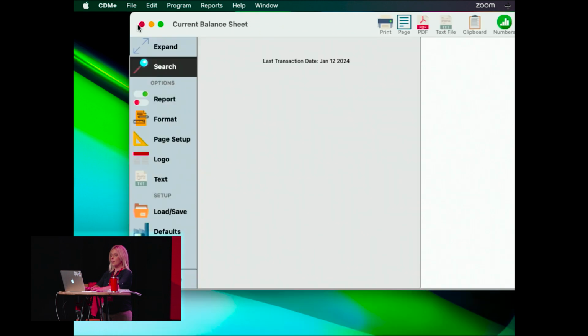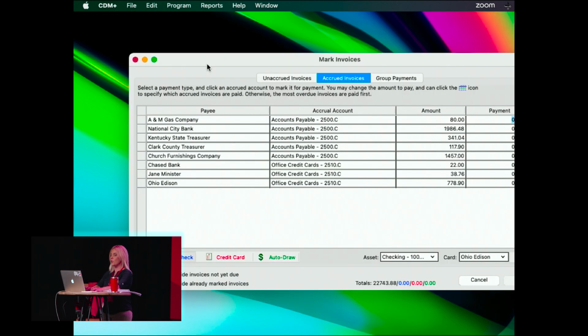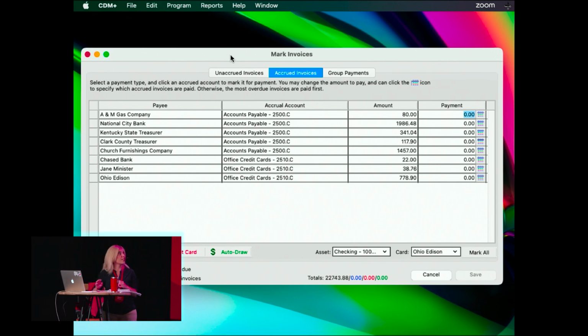So when you go in to the Mark Invoices to Pay, there's a tab that says Accrued Invoices. We did this to Ohio Edison right down here.